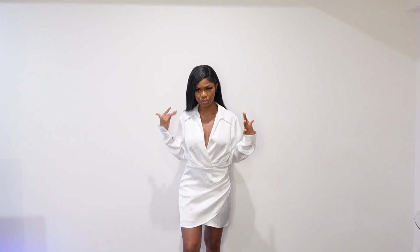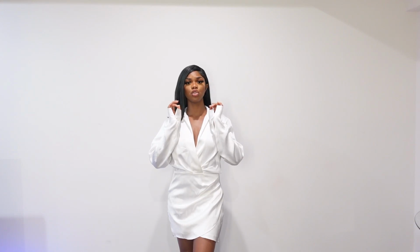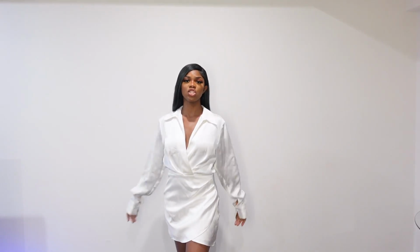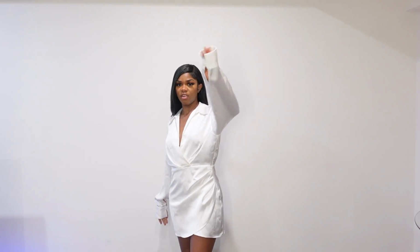All right, the next outfit is this dress. When I ordered it, I ordered a small, but I should have definitely sized down. I got this from Zara. The material is so nice for sure. It's a silk material, but it's long on me and it's so big. If I had sized down on this, it would have looked much better and cuter, like I had in mind.